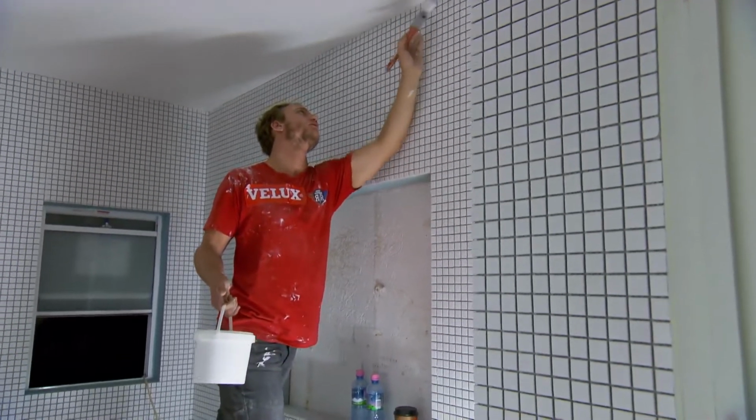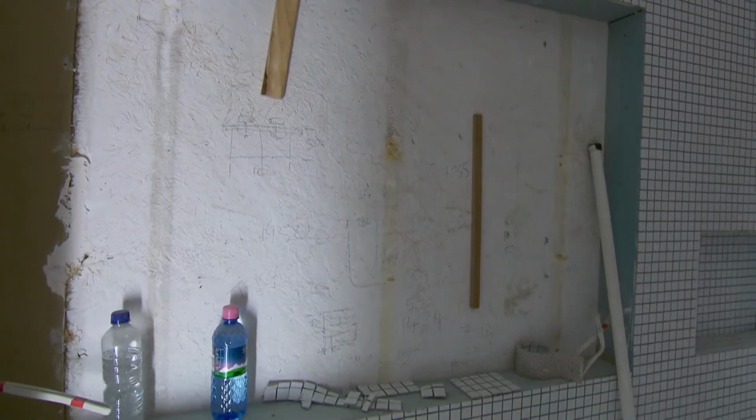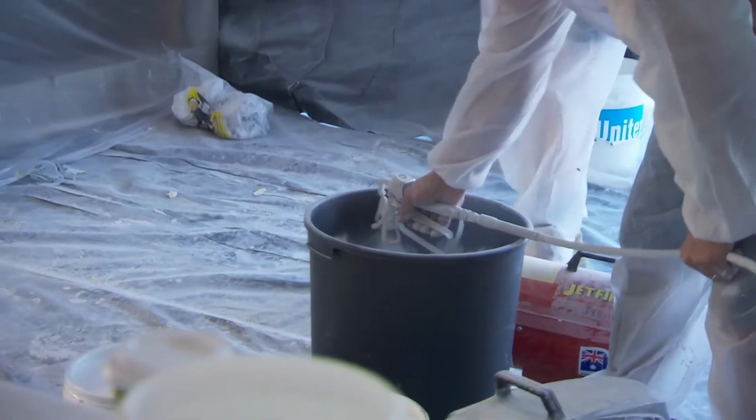So I'm in here now trying to get it all done so then we don't have to come in here and paint. Everyone can just fit off and grout and cork and it's sorted. Trying to stay ahead of the game. Also wanting to stay ahead of the competition is team captain Josh.